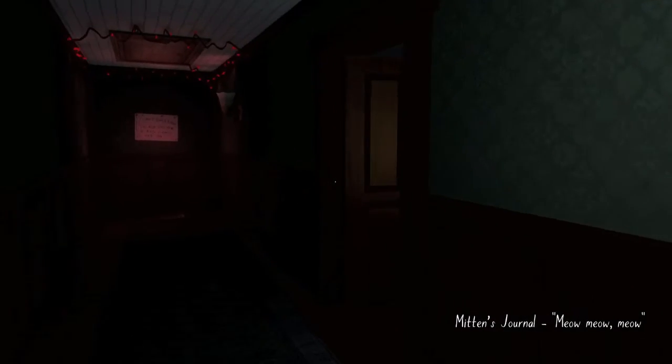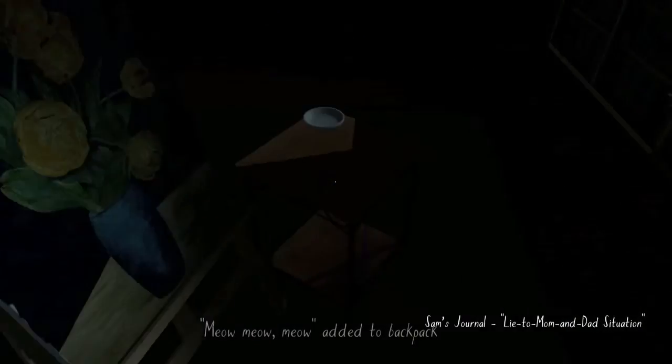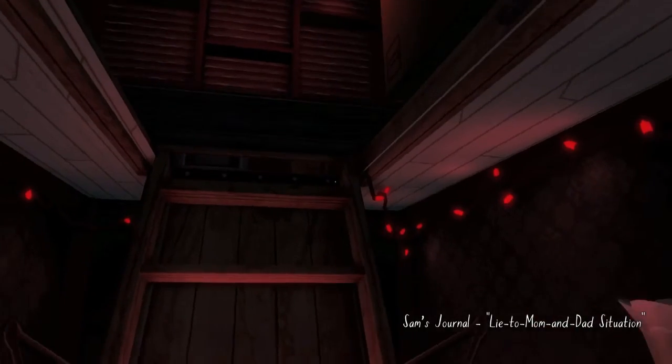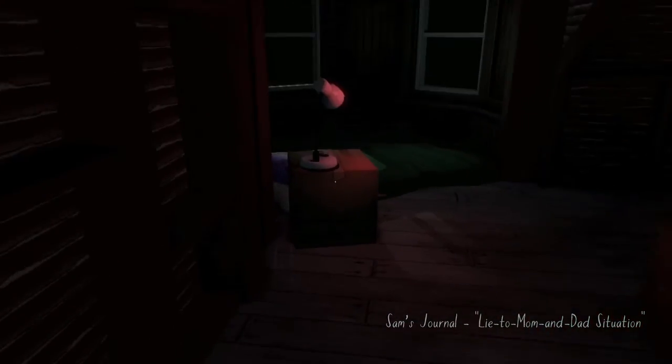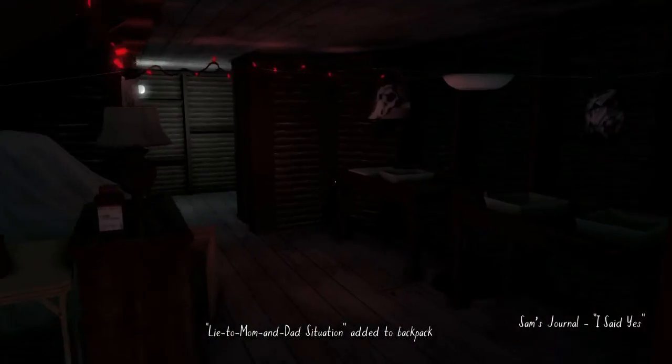This time you want to head in the room just before the attic, and then look behind the easel. There should be a drawer here. Open it up and then grab the note. After that, turn around. Finally, open up the attic, and then take a right, and then look at the sleeping bag. There should be the drawing on top of it. Make sure you grab that, and that should be all of them.